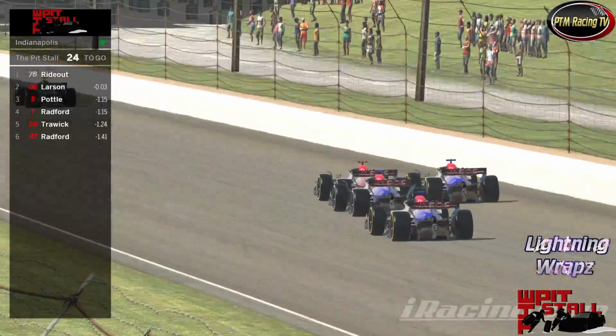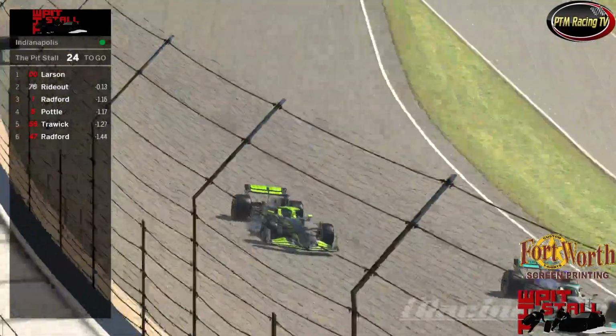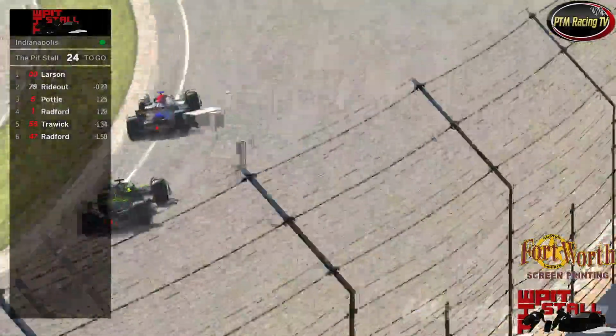Bottle fighting hard with Troy Radford, Trawick, and Ray Radford there. But look up in front. Battle for the race lead again. Gordon Larson Jr. shoots to the inside. He makes the pass for it. What a move.